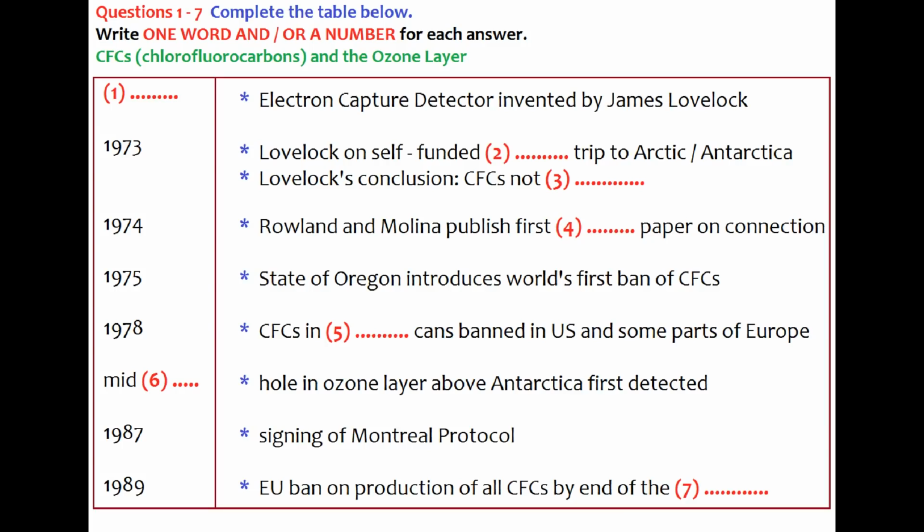the atmosphere in the Arctic and in Antarctica, but unfortunately came to the wrong conclusion that CFCs are not harmful to the environment. Following on from this work, though, in 1974, Sherry Rowland and Mario Molina published the very first scientific paper on the connection between CFCs and ozone depletion. This quickly prompted the world's first ban on the use of CFCs, which was enacted in 1975 by the US state of Oregon. Further bans followed.